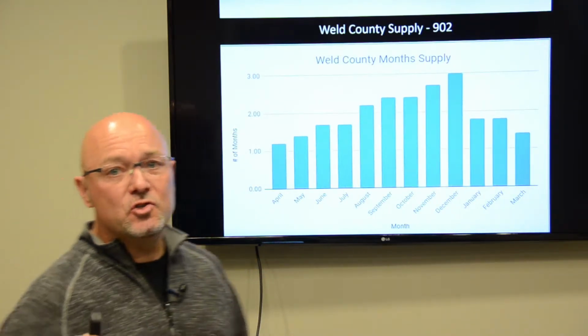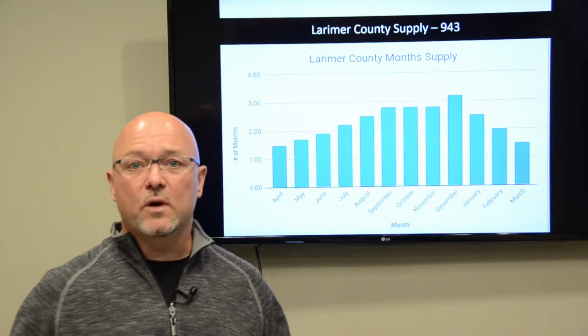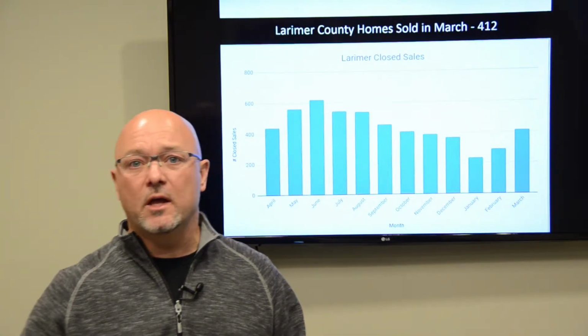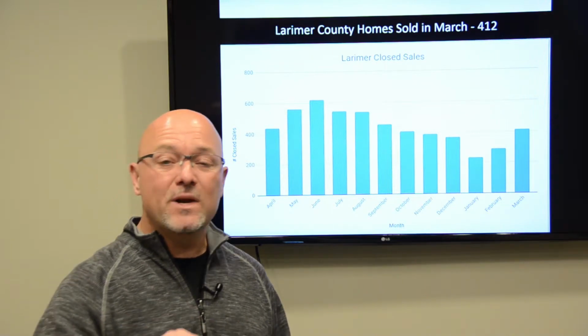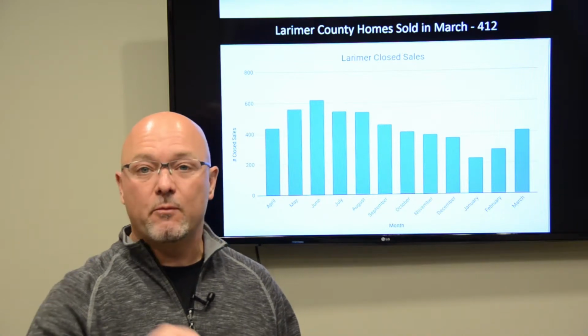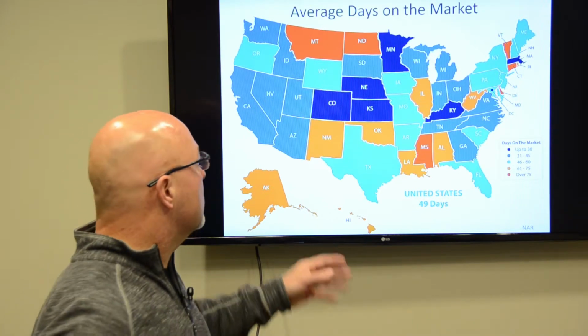Weld County, 902 homes currently on the market right now, and of those, 464 have sold, with a 35.28% increase in sales from February over to March. In Larimer County, 943 homes are available, and 412 homes went under contract, and that's a 43% increase from February sales.